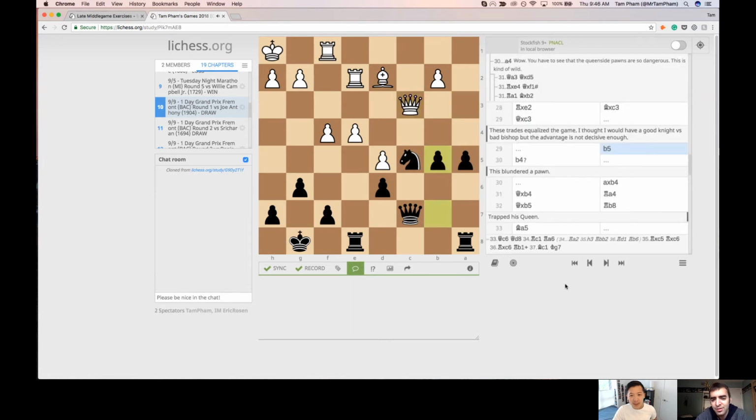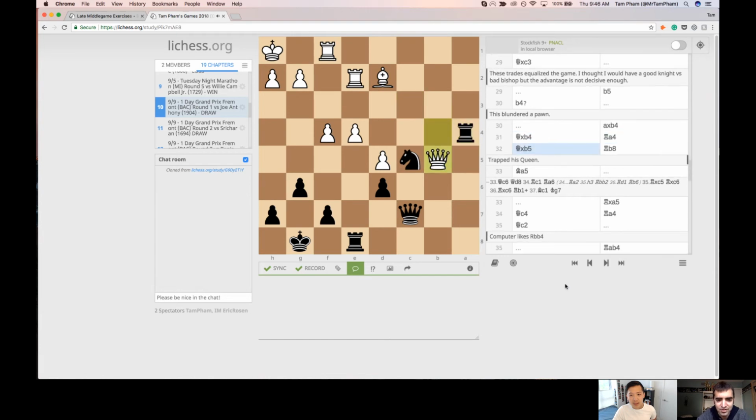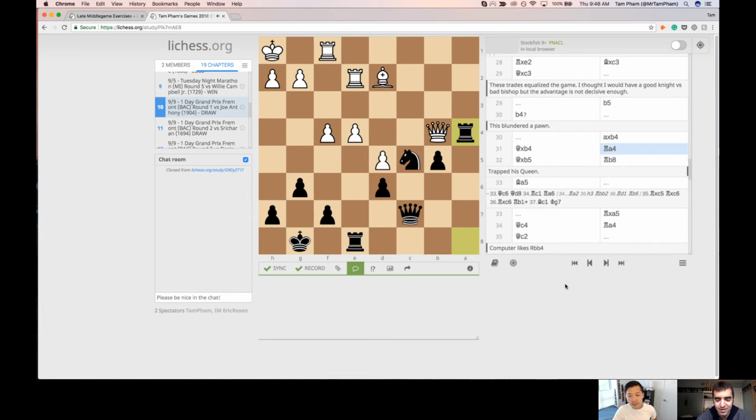But okay, the position's still easy to play for black. And very soon, you just completely took over. This is incredible, rook a4. Because you're just winning material, it seems like.